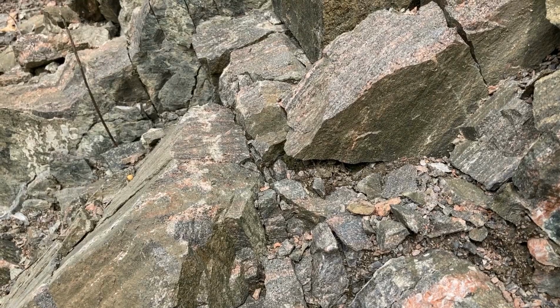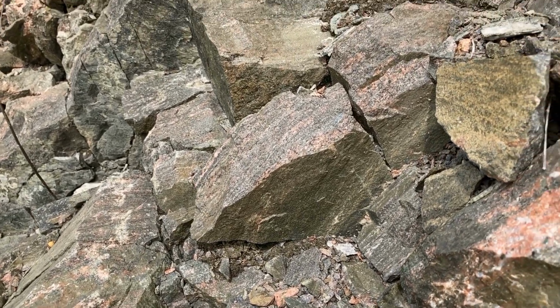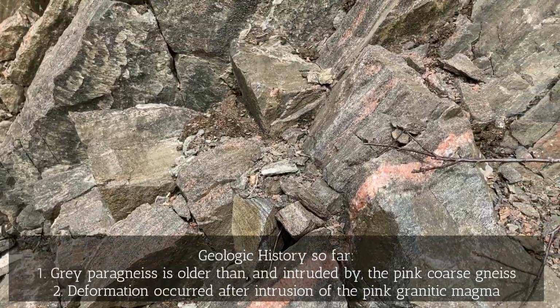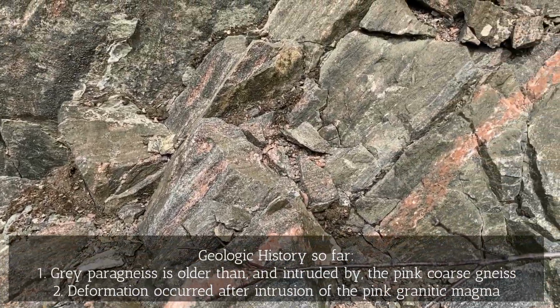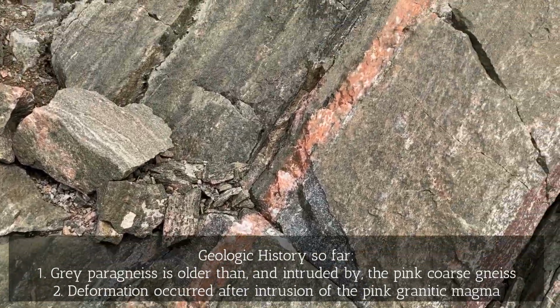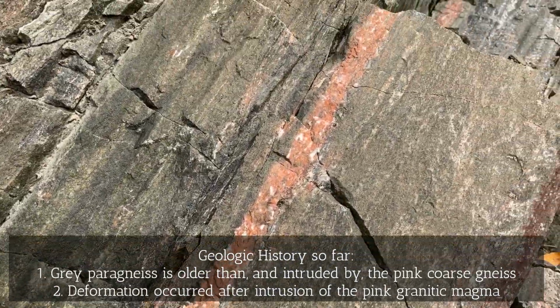It also has a similar grain size to that feldspar. So I would interpret these as little intrusions or dikes of pink granite that intruded into the gray gneiss before the development of this foliation, so before the deformation of both rocks together. And during that deformation, they got a bit smeared out as the whole rock was getting smeared out to develop the foliation. So if I'm right about that, we have an intrusive relationship between the pink gneiss and the gray gneiss that predates a structural deformation.